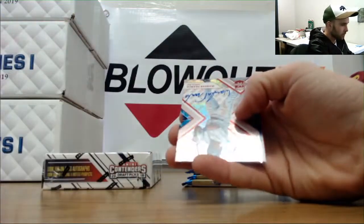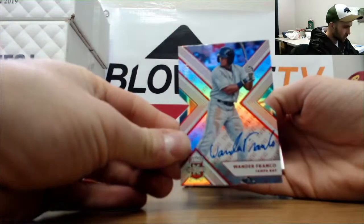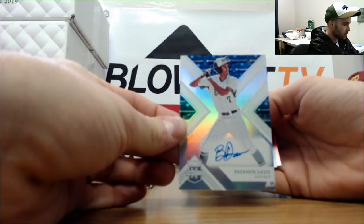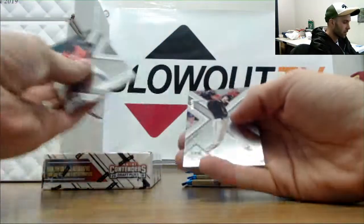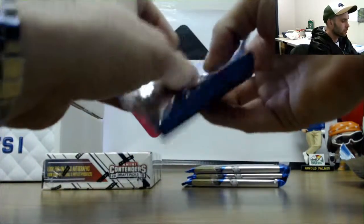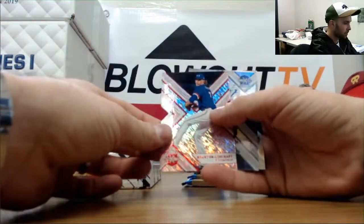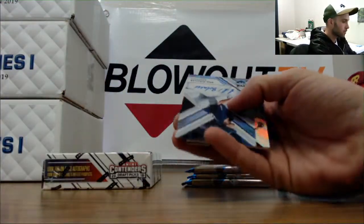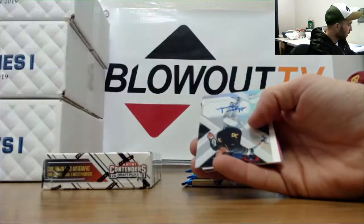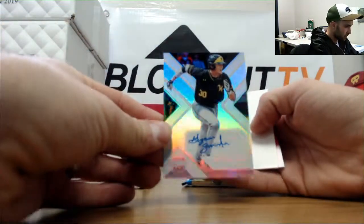Ryan Rolison. Wander Franco, die cut autograph. What's number to 75? Brennan Davis, base autograph. Base. Braxton Ashcroft to 99. Reed Schaller, base autograph. And Grayson Janista, base autograph.